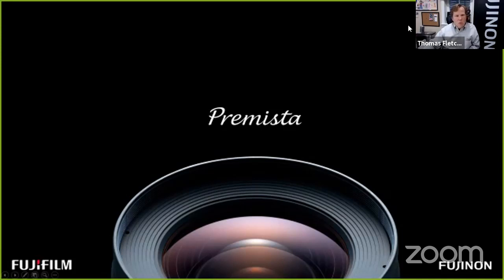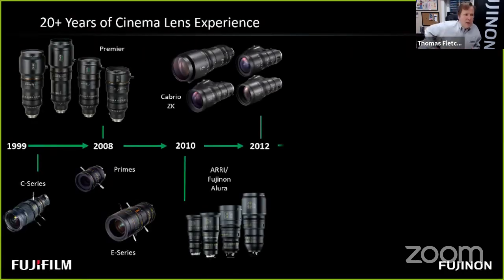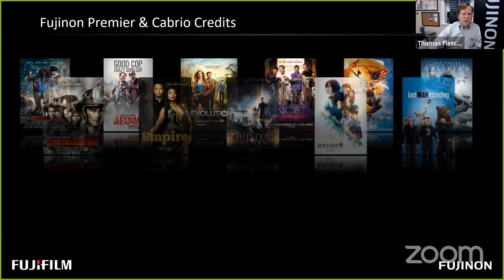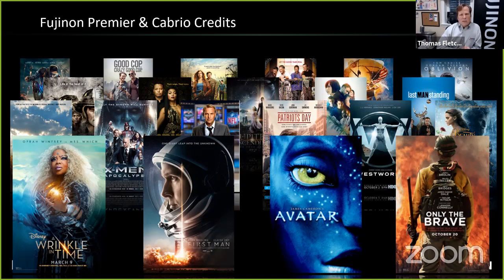And what I do want to go through is a little bit of background on Fujinon, as Austin kind of hinted at. We did start as Fujifilm. We've been making film products for 85 years. For the last 20 years, we've been also making cinema lenses, starting with our 2/3 inch cinema lenses, the C series, E series, and even primes. Then we went on to build our Premiers, our Cabrios, built lenses for other people, our little MKs. And along the way, we amassed a really good collection of credits and cinematographers that are enjoying and trust the Fujinon lens to deliver that cinematic image.